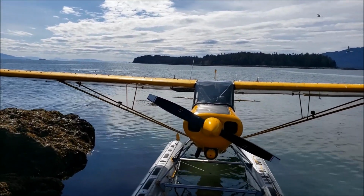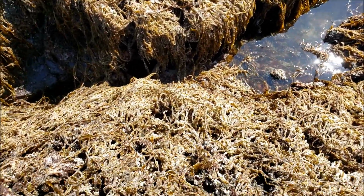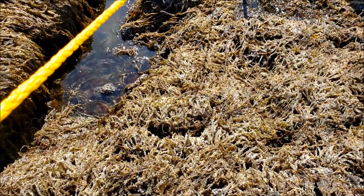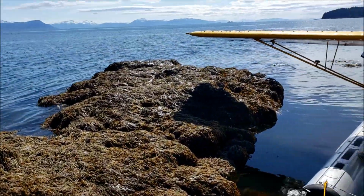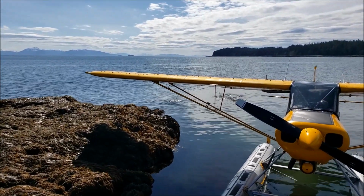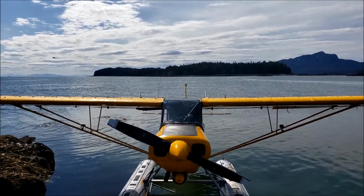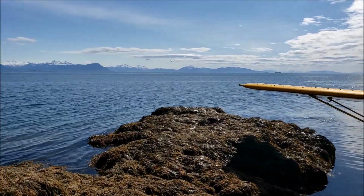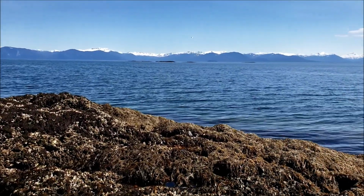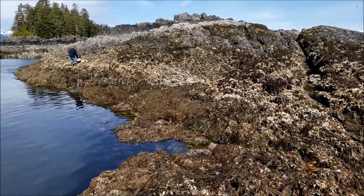Well, we landed here so that Tom could get some samples. There's spawn here. I don't know whether it'll show up or not, but this kelp has herring eggs on it, and they're spawning pretty good right here off this point. In fact, there's a whole bunch of sea lions right out there feeding on the herring. There's a lot of herring swimming around here. That's Gambier Island right there. I don't know whether this is Gambier Point or what, but a couple of whales just went right by here. Could have reached out and touched them.